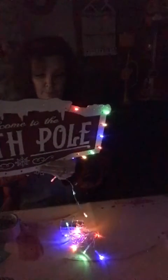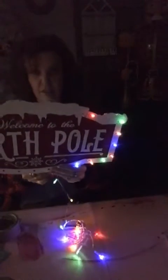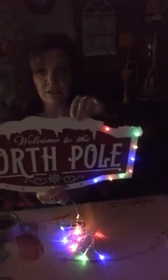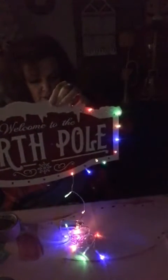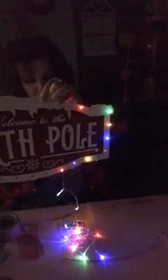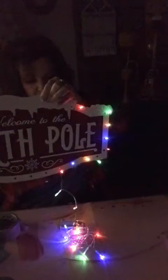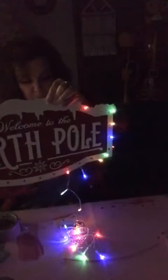What do you guys think? White lights would be better, or do you just like the colored lights? Which would be your preference? Without having them glued in place, they're literally just popping out all over. But colored light bulbs or just white light bulbs?